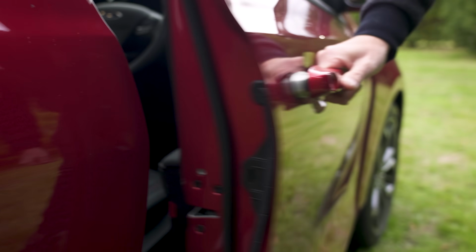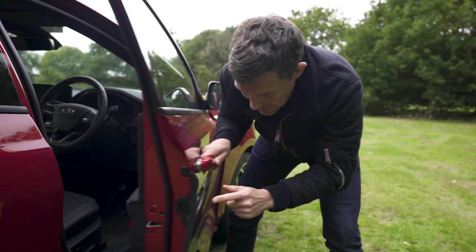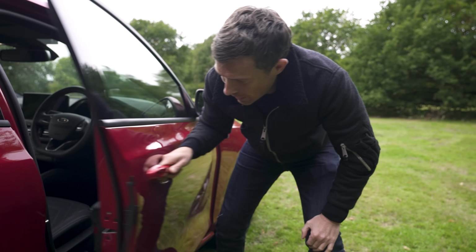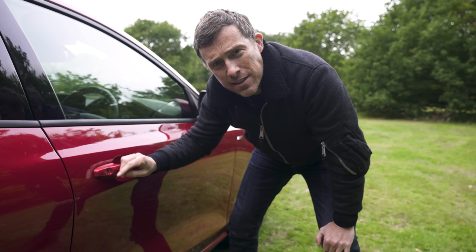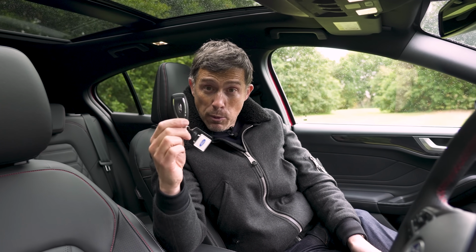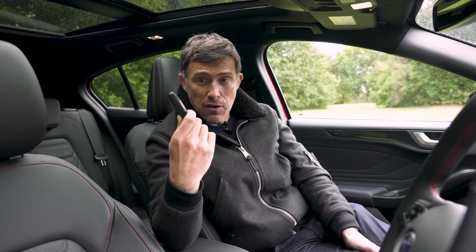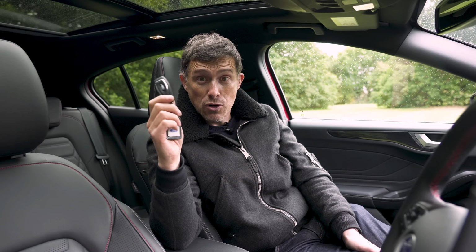I love the fact that you can get this car with pop-out door protectors, so that when you open it, you don't have to worry so much about smashing it into a wall or something like that. Your paint will be protected. All Focuses come with a programmable key, so you can set the top speed and how loud the stereo goes, which is handy if you're lending your car to a younger driver.